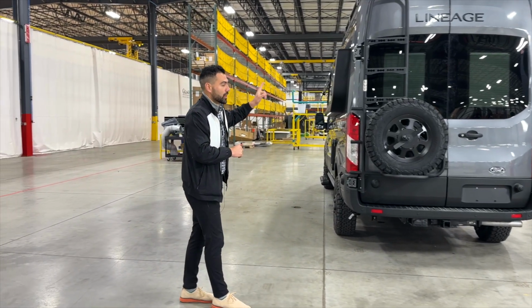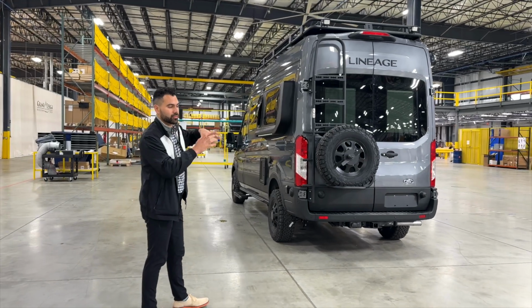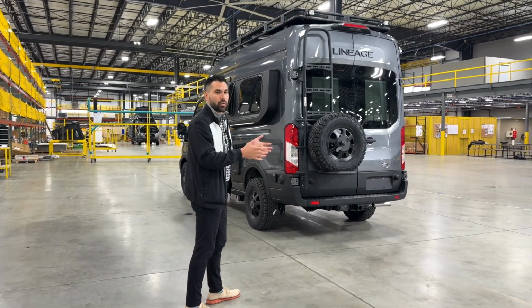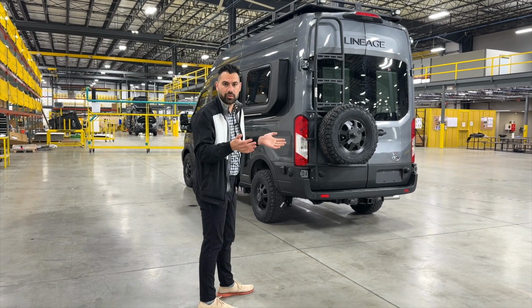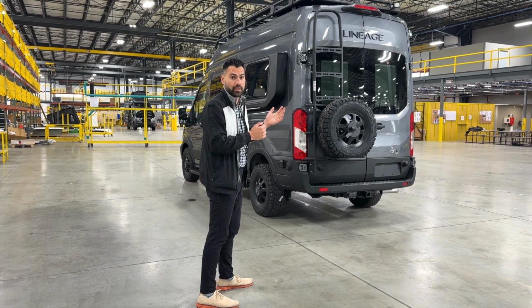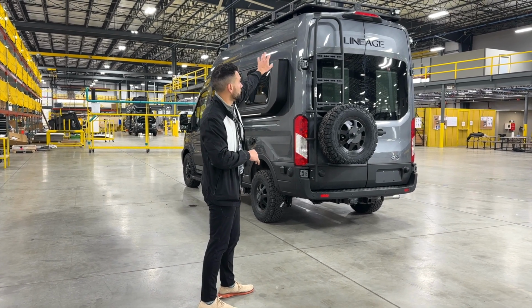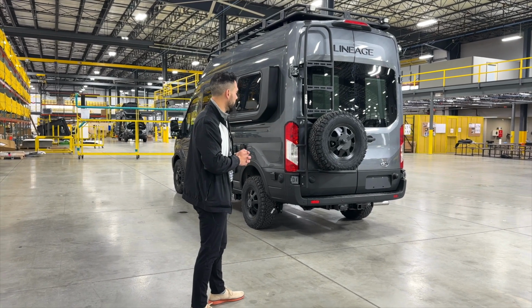You'll notice on the roof, there's no roof mounted AC. So where the AC typically sits, we've got a storage deck. On our roof rack, we're going to put 400 watts of solar standard from the factory, and you've actually got space to go up to 800 watts solar if you so choose. Really nice pod lights on the back and a light bar up front that we'll see.